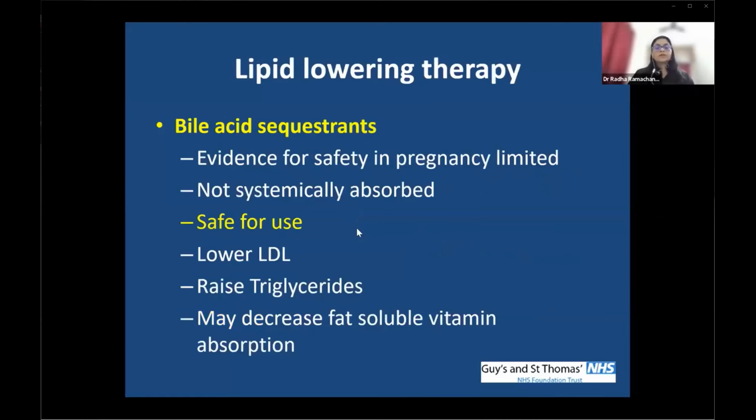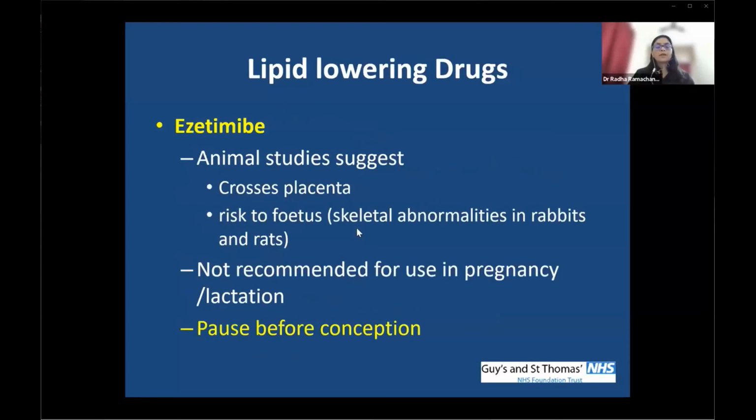Bile acid sequestrants, the evidence for safety in pregnancy is limited, but it is not systemically absorbed and therefore is considered safe for use in pregnancy. It can lower LDL levels. However, it's important to remember that it may raise triglyceride levels and it may also decrease fat-soluble vitamin absorption. Ezetimibe, there have been animal studies which suggest that it crosses the placental barrier, and skeletal abnormalities were noted in some rabbit and rat studies. Therefore, it's not recommended for use in pregnancy and lactation, and the advice is to pause before conception.